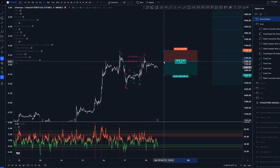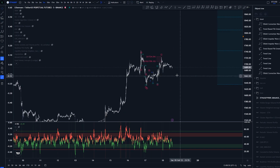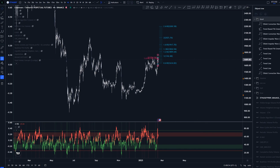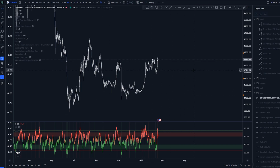We had a setup something like this mentioned, and again, if we are thinking about the higher degree time frame, what this could be part of, we had a few different ideas on the last video, so if you want to be checking those out, do so.